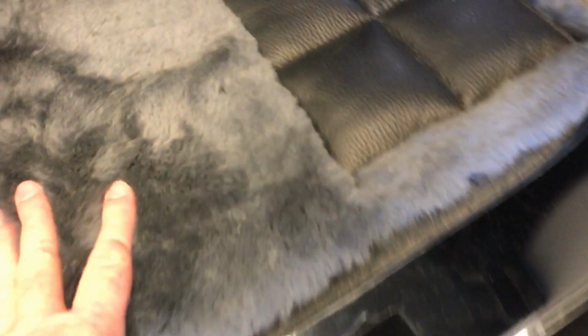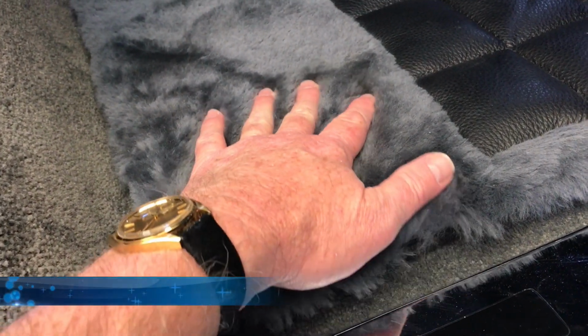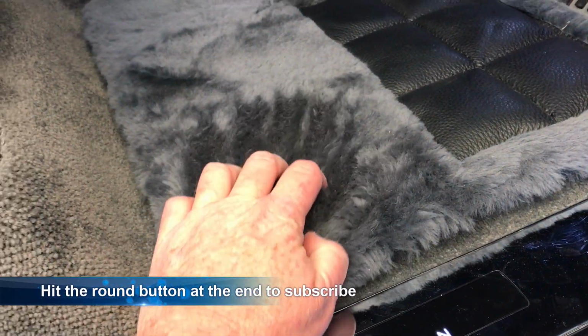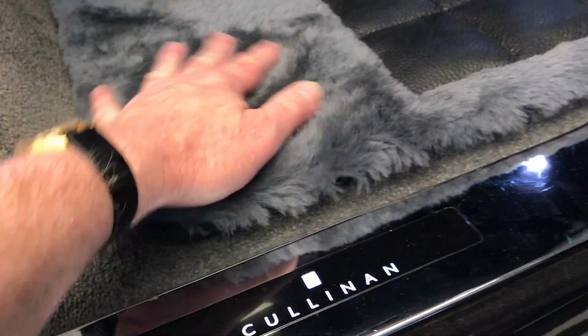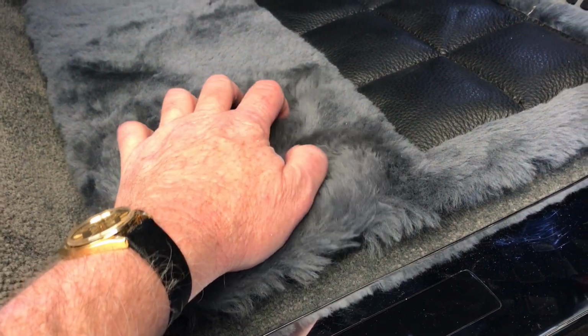And finally, look at this. You can get lost in these lamb's wool covers. The carpet, I'm not sure if it's Wilton or not. It certainly used to be an old Rolls Royce's, but that is just beautiful.